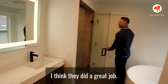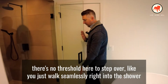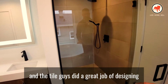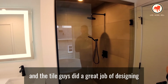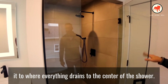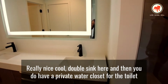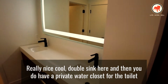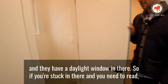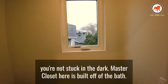I think they did a great job. I love the smooth concrete accents. There's no threshold here to step over, like you just walk seamlessly right into the shower, and the tile guys did a great job of designing it to where everything drains to the center of the shower. Really nice, cool double sink here. And then you do have a private water closet for the toilet, and they have a daylight window in there. So if you're stuck in there and you need to read, you're not stuck in the dark.